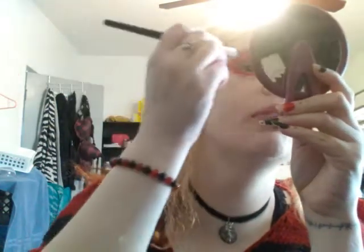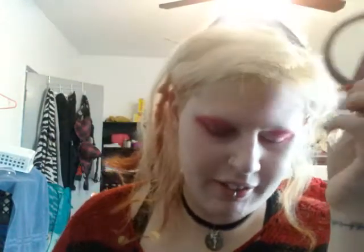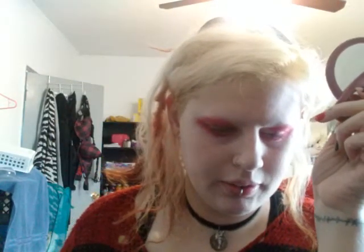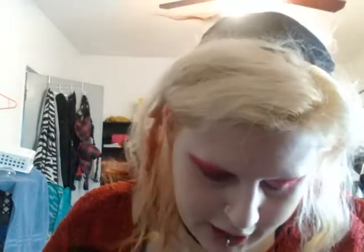Not many people know, but I do like purple as well. Like a dark purple. I really don't like blue at all. Indigo's cool. But I do like this beautiful emerald green, or like that slithering green. You know what I'm talking about, Harry Potter fans. It's so pretty.